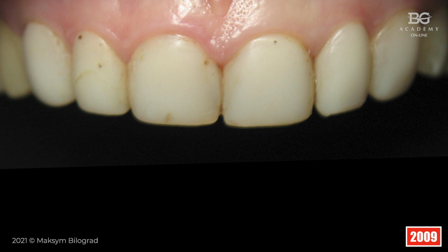So that is a very old case from 2009. This is the first ever case when I made bleach veneers for a patient. During that time I was very focused on natural looking restorations, and the brightest shade that I had ever used before was A1 or B1.